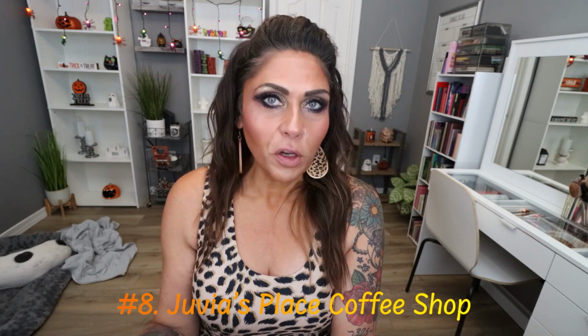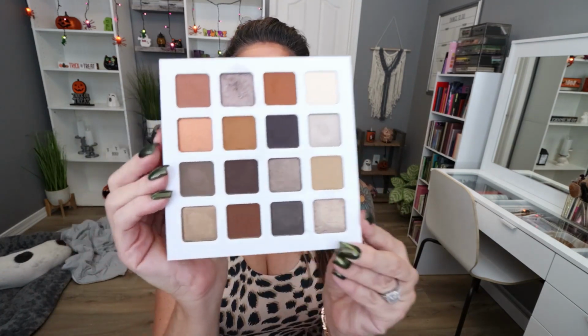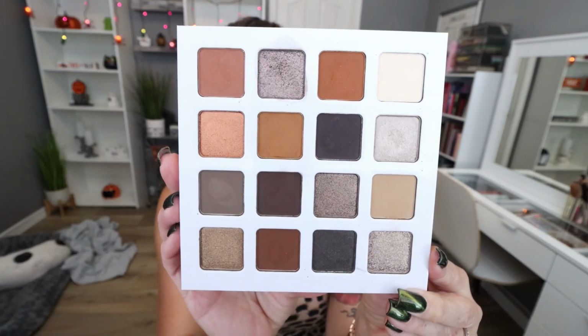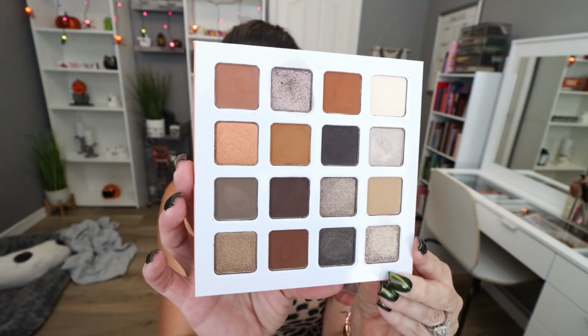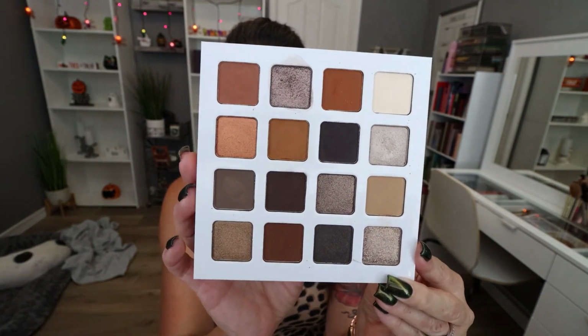Now, this is fairly new to my collection. I do have a full video on this palette as well. And it's really, really beautiful. It is a beautiful neutral palette. What I enjoy most about this, besides its fall color story, is that it goes from light to deep to matte, dark in the mattes, and so it gives you that perfect gradient to have a transition shade, deepen that up, put a beautiful outer corner, and the shimmers in this palette are also very beautiful.